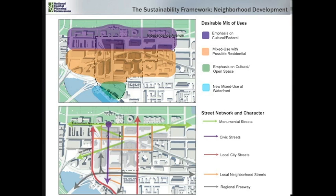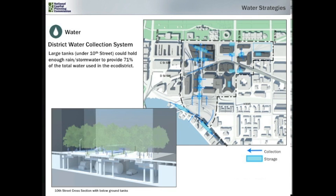Not only is that true, we can't meet our sustainability targets by doing just stuff at the building scale. This is the only way that we're going to meet them. So first I'll talk a little bit about our district water system.